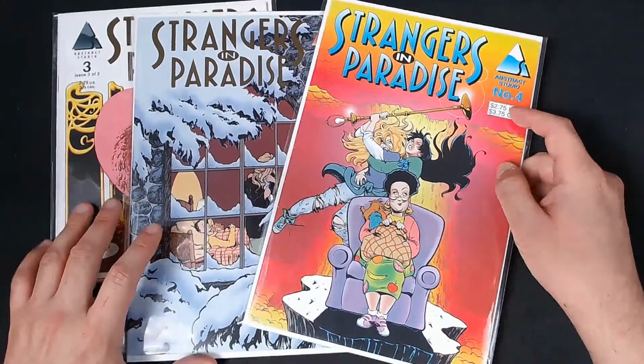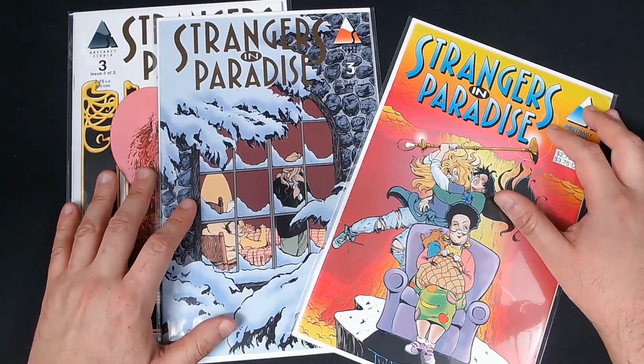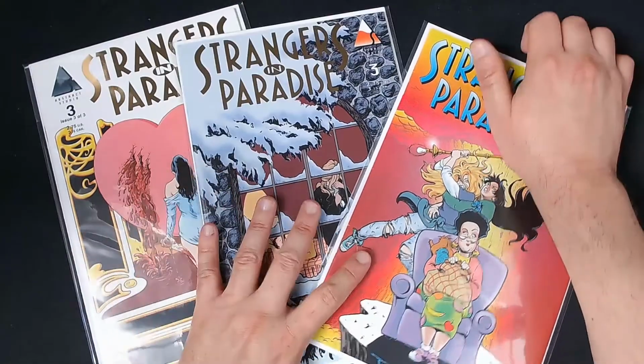And this is a pretty cool, fun series from Terry Moore. Great interior black and white art, very cartoony style with Francine and Katchoo in their adventures.